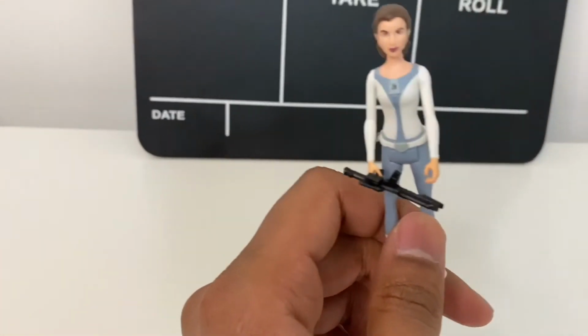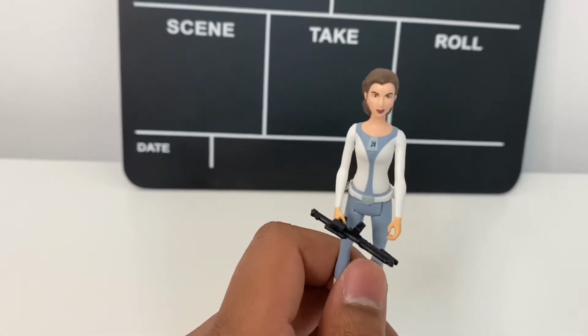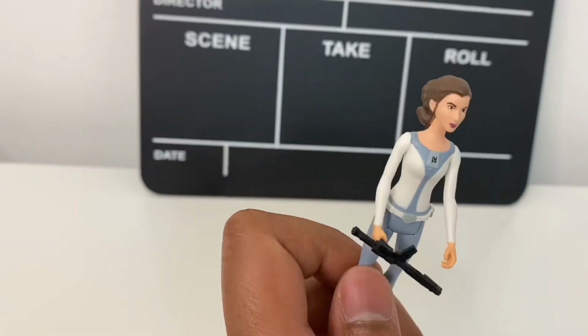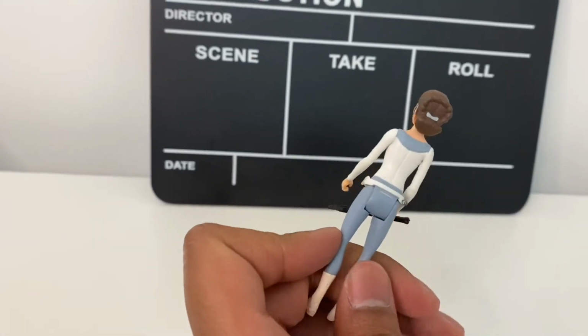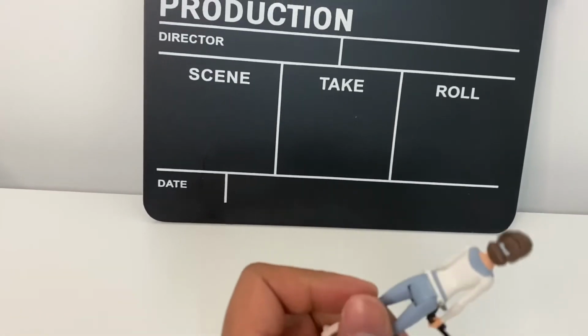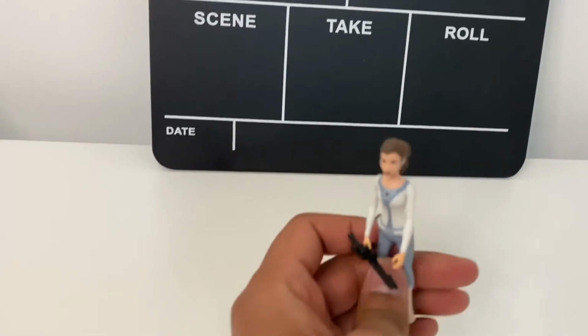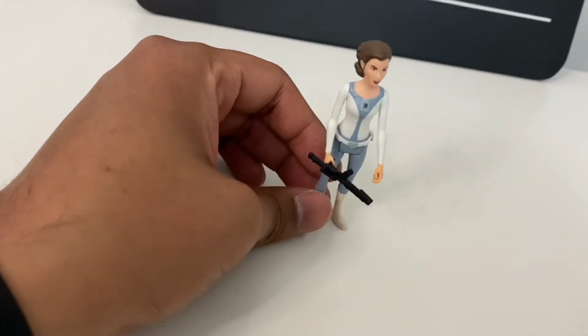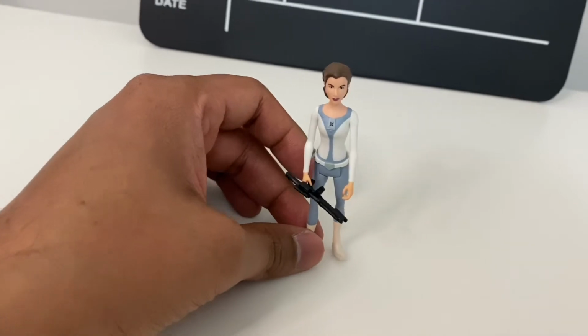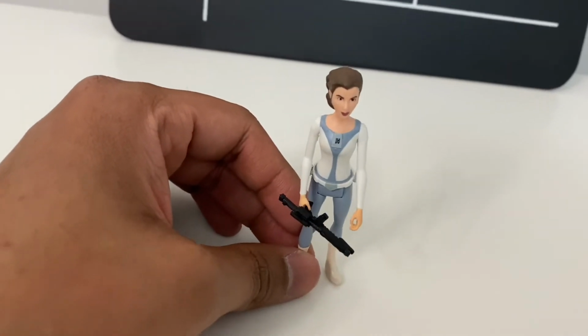Next up, I picked this up on sale in one of the shops. This is Princess Leia from the animated series. It's nice detailing. I mean, it's a small action figure, but the likeness of the animated series is quite close, so they got it right.